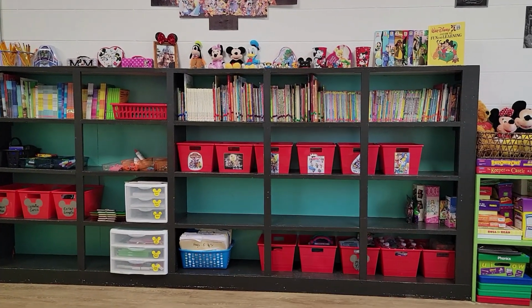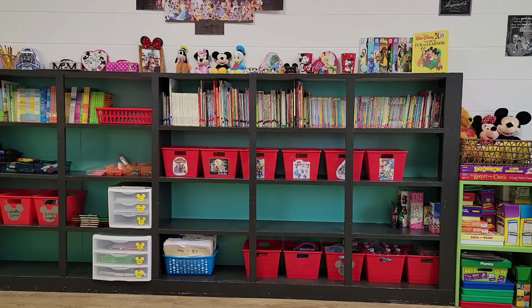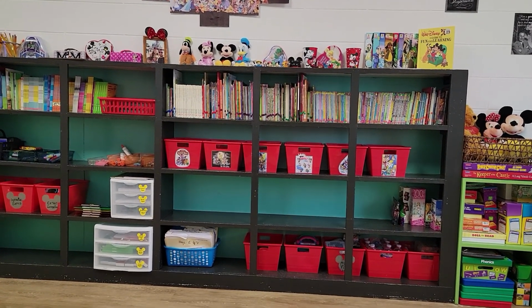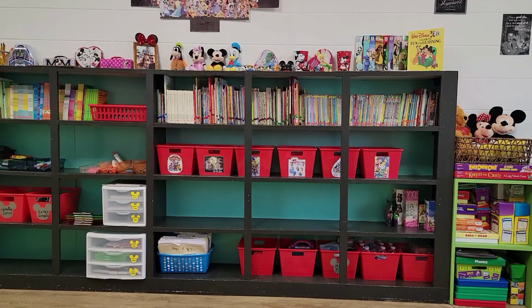All my chapter books, I just realized as I was moving them, are going to have to be restickered because I see gold on there. And there's some reds, which I know for a fact those chapter books are not red dot, which, like I said, is kindergarten level, first grade level. So I'm going to have to resticker all of those.